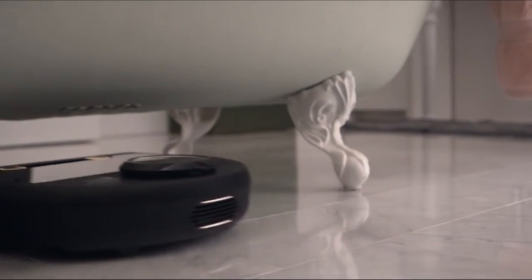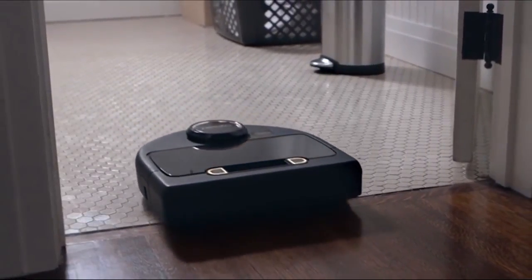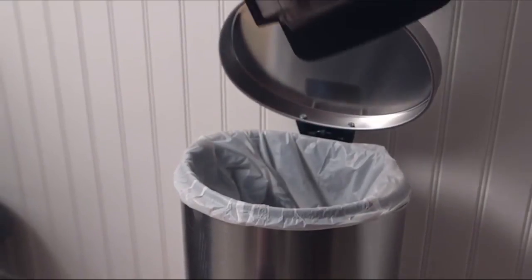And when it comes to best friends, Neato knows how to suck up every last pet hair, no matter where it chooses to hide. A bigger dirt bin and ultra-high performance filter means it can pick up more dust and hair than other bots.